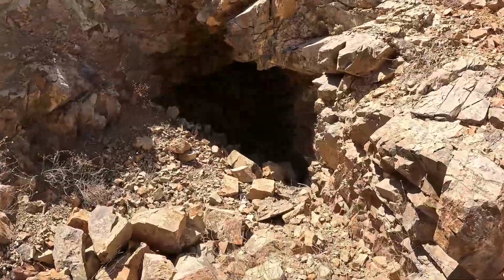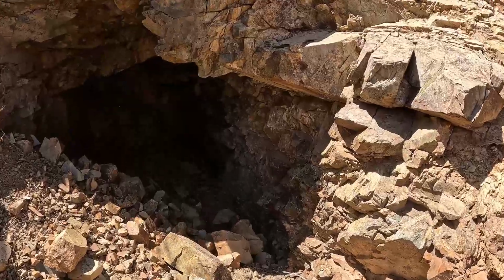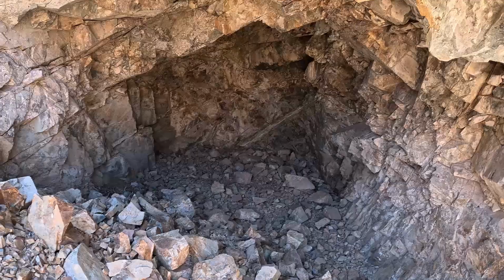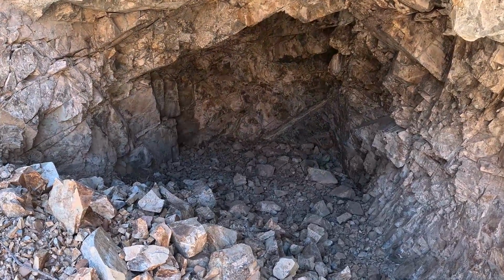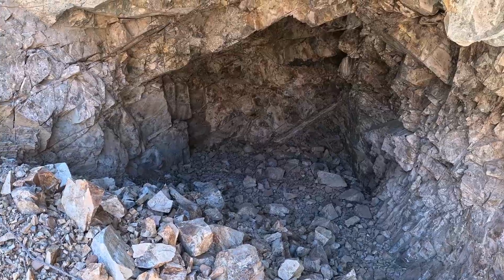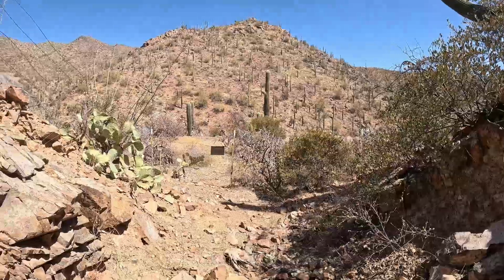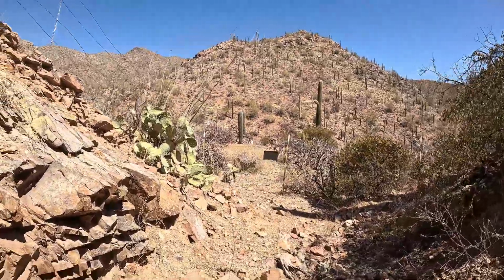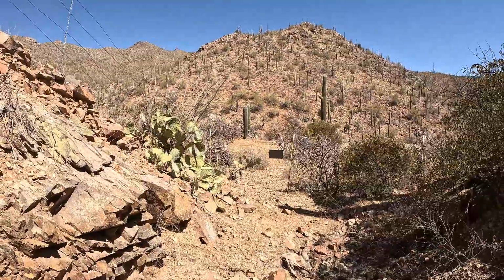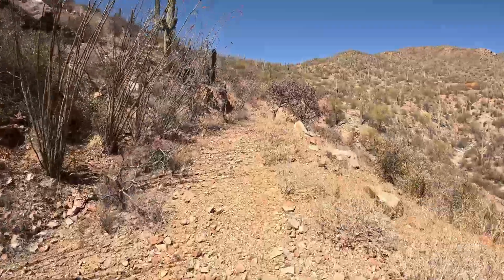So this one doesn't look like much. Just a little prospect. I don't know why they labeled it as a dangerous mine. That's definitely not what this one is. And now we're gonna head over to the main waste rock piles.